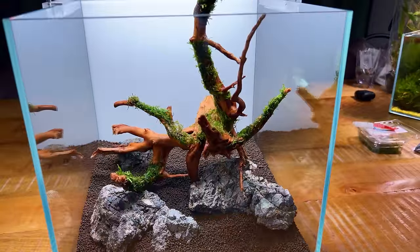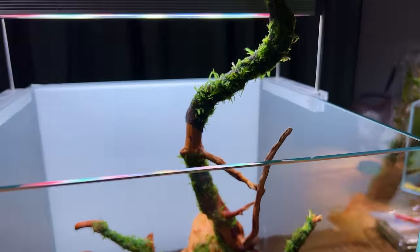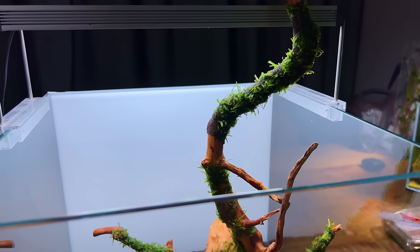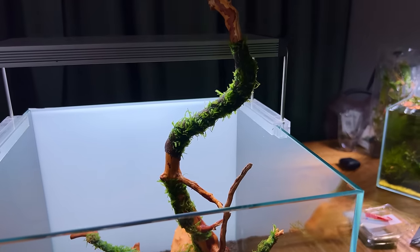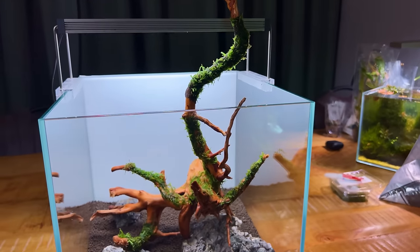Here we go, it's looking good. A little bit of green instantly makes a difference. Forgot to mention, by the way, that a portion of the Tata tape needs to be inside the water column, so it can wick up water all the way up there, keep the moss nice and moist. That's the idea. Let's hope it works.